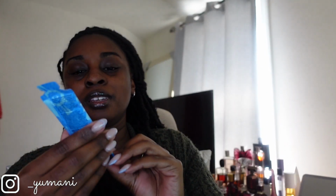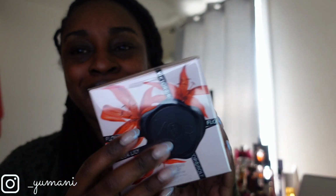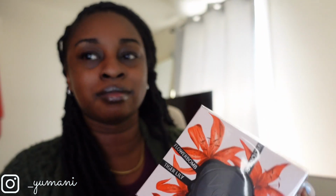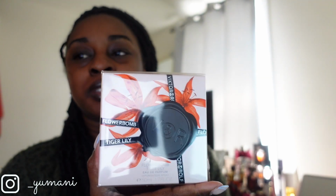Did I get anything else? They gave me a sample of the Amika Dream Routine Overnight Hydration, whatever that is, treatment. I guess this is for hair. Amika's a hair line, so yes, it should be for hair. And the last thing that I got, I'm so excited for, is the Viktor&Rolf Flowerbomb Tiger Lily.